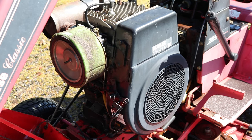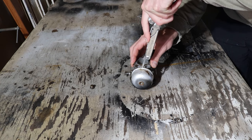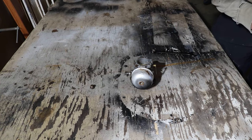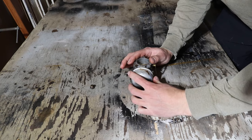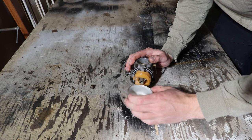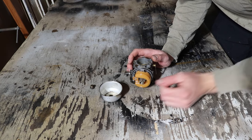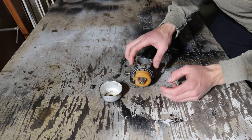Another window washer. Of course it's dirty. And you got the air filter wet. It's got a nut on it. It's kind of surprising. Well, that was a lot easier than usual. I can just tap on it and it comes off. Not that bad, honestly. Floats free.